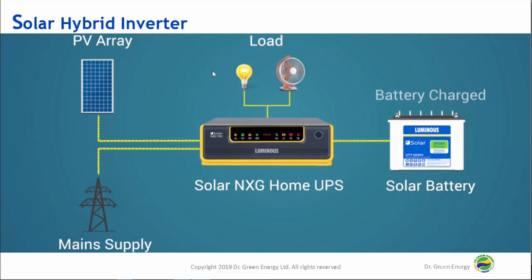So this is a very smart inverter, and of course very cost saving. Only this box can do all the work. So you don't need to buy another box for the charger. You don't need to buy another box for the switch, something like that, because all the necessary parts are included in this inverter.